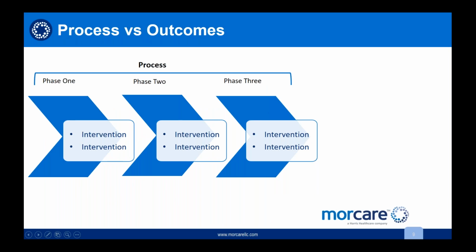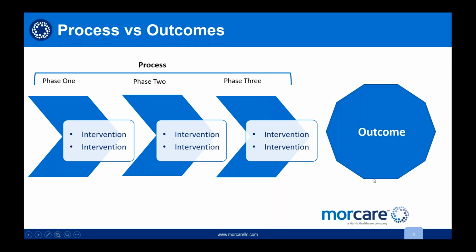So when we look at this, it's a very generic process flow. In most processes, we know that we have different phases. And within each phase of the process, there are interventions or activities or actions that we have identified should occur. And if we follow the process, and if we fulfill all of the interventions or the activities, then what we hope is that we have a desired outcome.